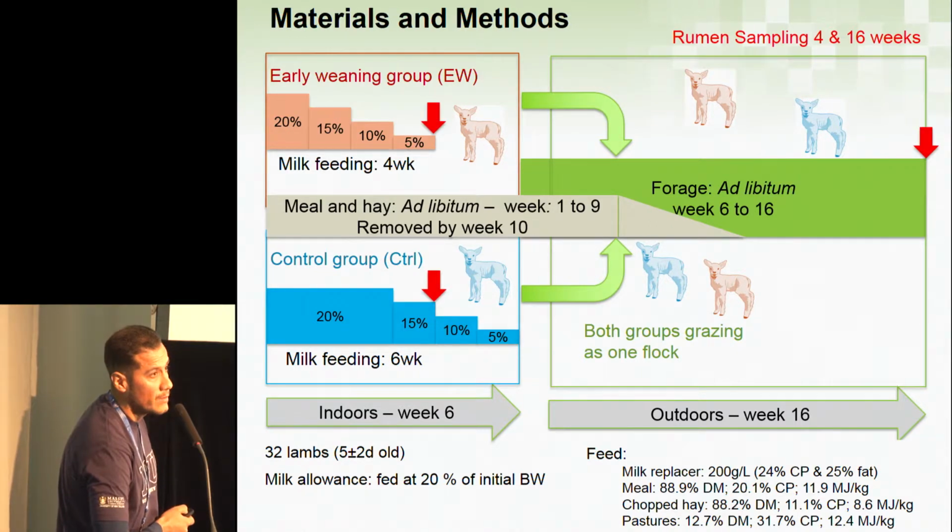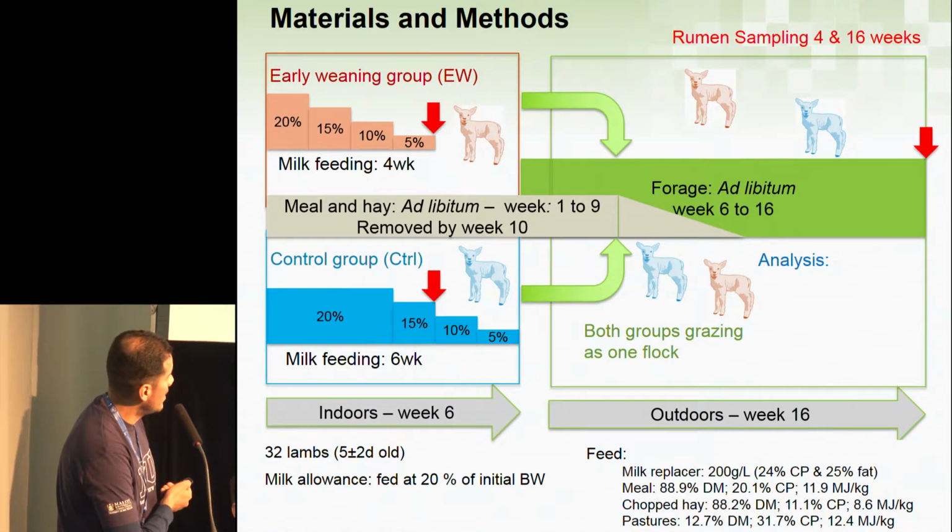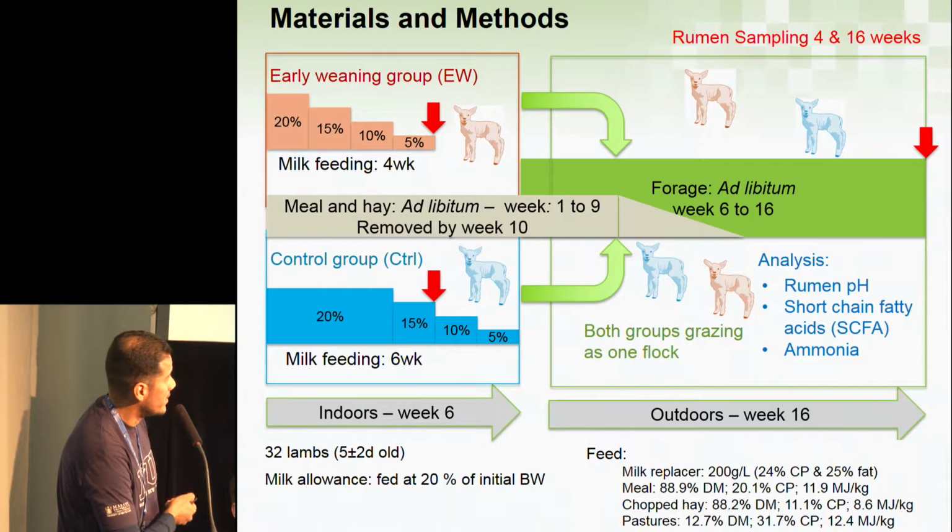We took rumen samples at 4 weeks. Half of the animals were slaughtered at 4 weeks, and the other half were slaughtered at 16 weeks. The analyses that we carried out measured the rumen pH, the short-chain fatty acid contents, and the ammonia in the rumen.